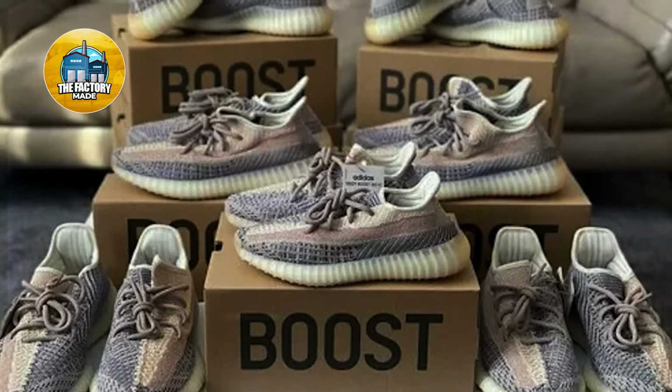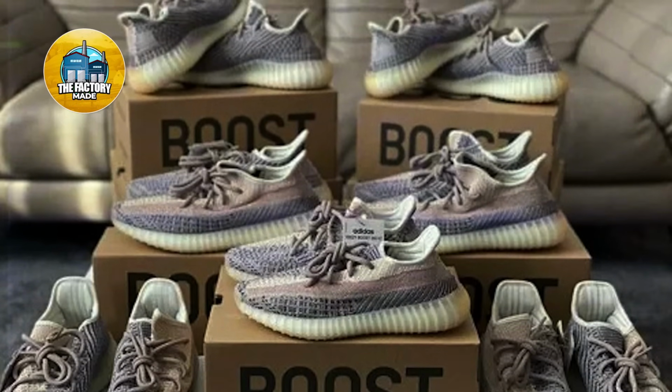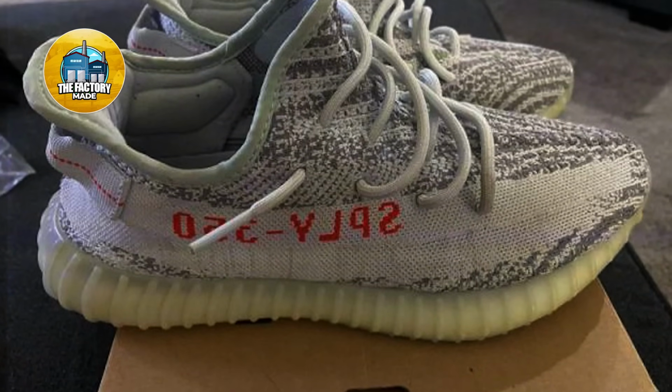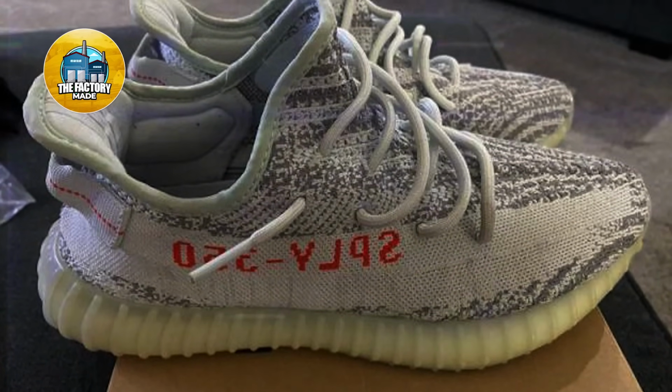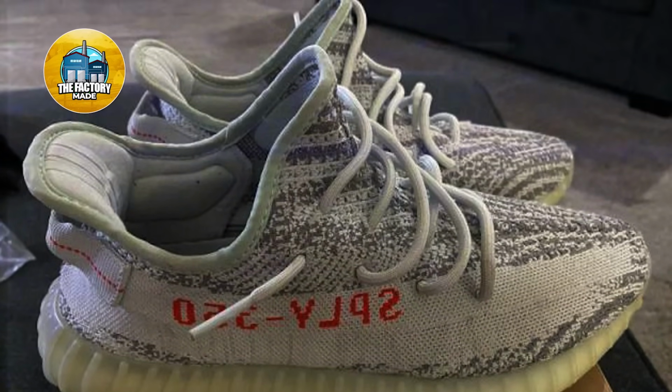So the next time you see someone flexing a pair of Yeezys, remember, they're not just wearing shoes. They're showcasing the result of a meticulous, high-tech, and hype-fueled process that's nothing short of fascinating.